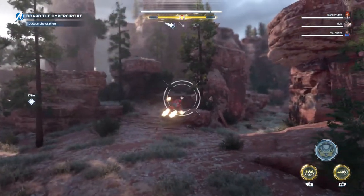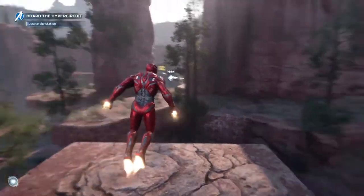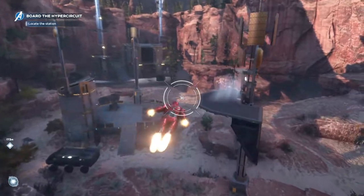So instead of going straight ahead, we are going to go to the right, and there is going to be a bunker over here that we can get into. We're just going to clear out all these guys, and we will get into the bunker.